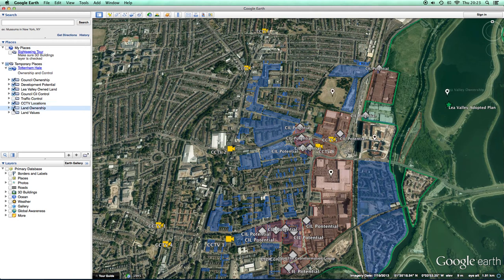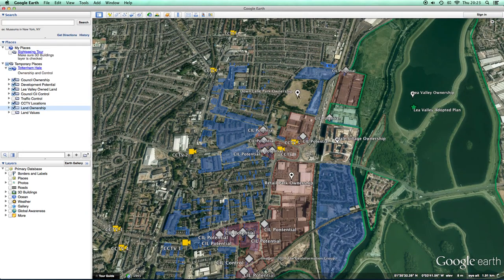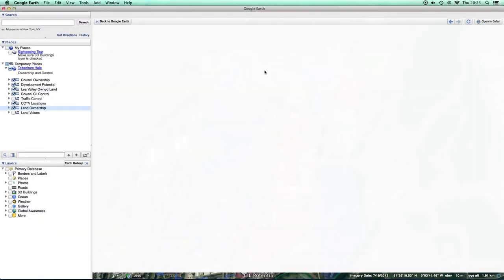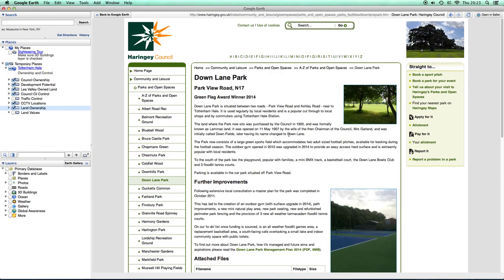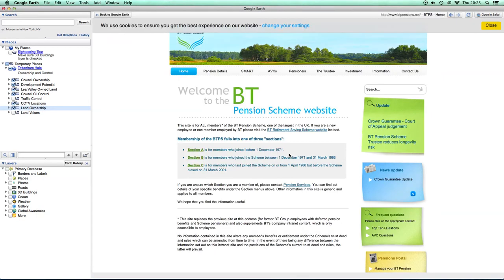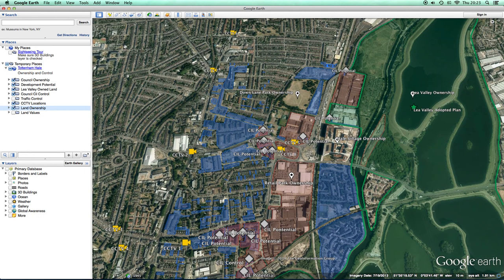Next on our list is land ownership. Again, we get these little pinpoints coming up now, which if we click on, say Down Lane Park ownership for instance, that takes us via a link to Haringey Council, and gives us the information of the owners and just general information about Down Lane Park itself. Again, that's a similar outcome with the retail park. If you click on that one, it takes us via a link to the owners of that land, which is BT pension scheme owned land. It gives us information about the actual company or the scheme and ownership of that land for future use.